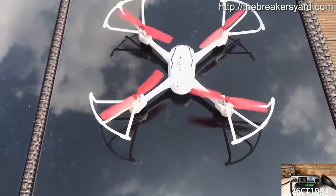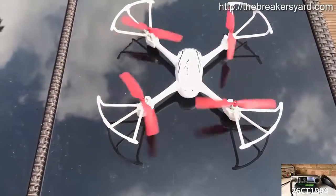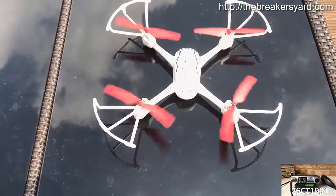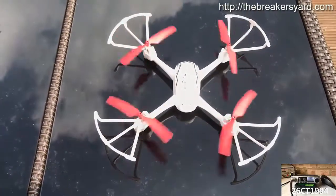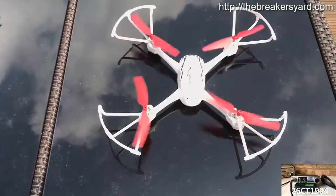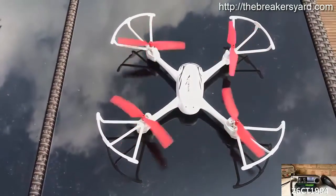You move the control arms on the remote down and out to start it all off, and you just sort of check in the spin of the rotors just to make sure they are properly connected, and it all looks good, so we should be able to get it airborne.